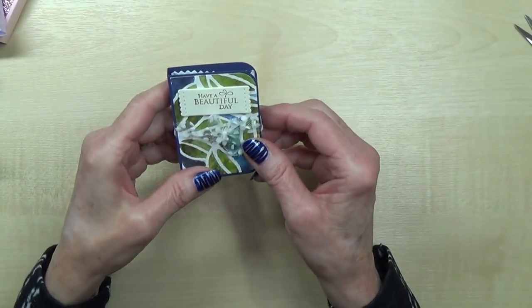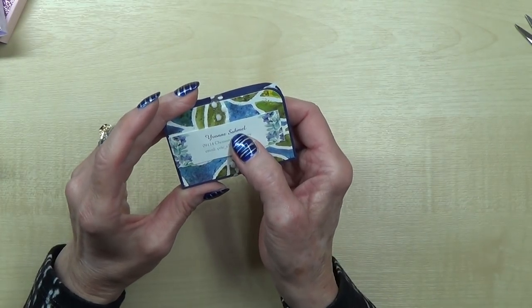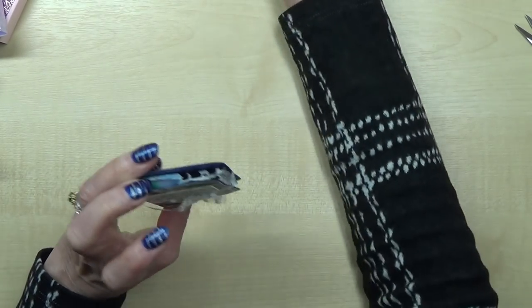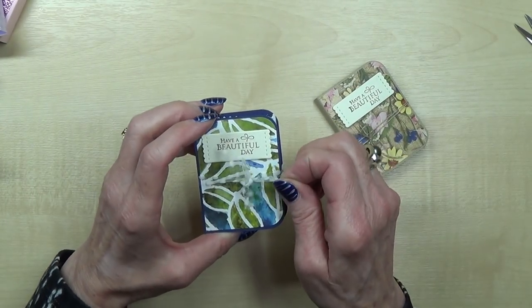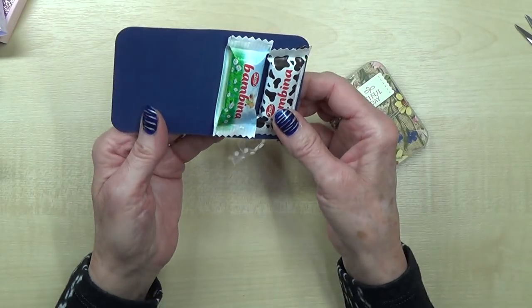Now, this one. This is Yvonne Samel from Germany. Now, I've got two of these. I don't know whether those are from the same person because this doesn't have anything on it. But the sweets inside are both the same. If I open this one up first, done like a little book.